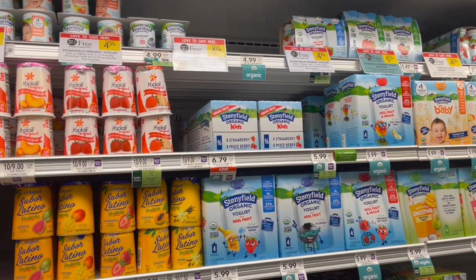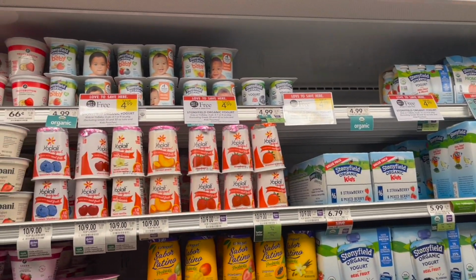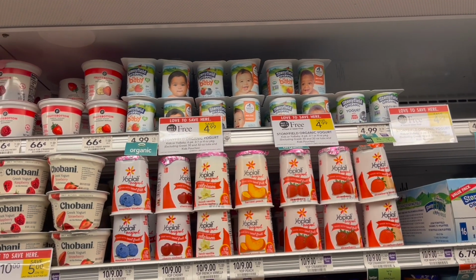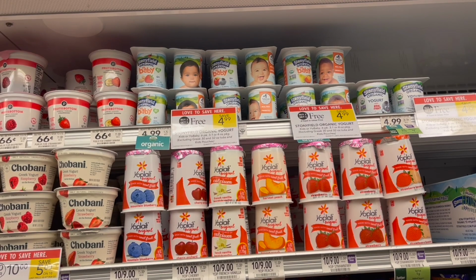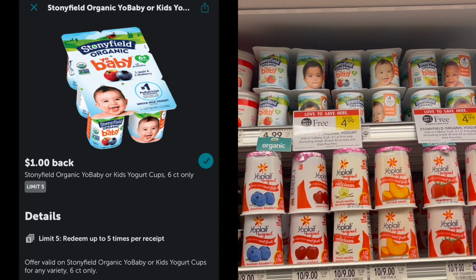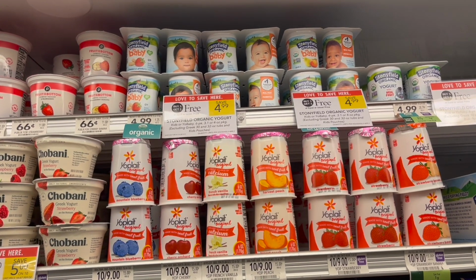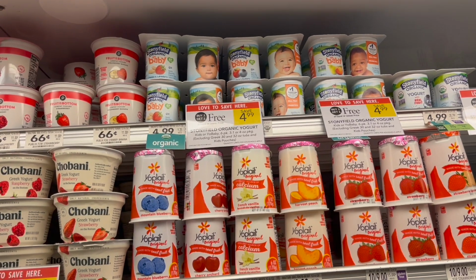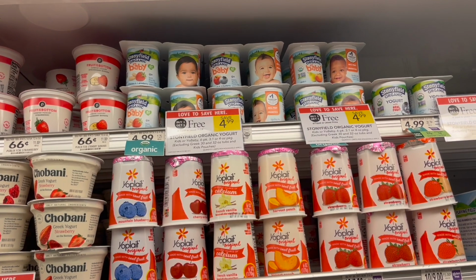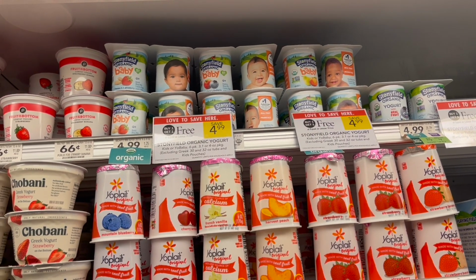Next, I'm going to be picking up the Stonyfield organic products, but I'm going to pick up specifically the YoBaby yogurt. They're buy one, get one free at $4.99. I'm going to pick up one. I'm going to use a $2 off of 2 Publix digital. Then I'm going to submit my receipt over to Ibotta for $1 back on each one. Plus, I'll submit over to Merrifield. This is a participating product. I'll get 5% cash back, which is around 50 cents. That'll make my final cost for two of these just 49 cents or 25 cents each.